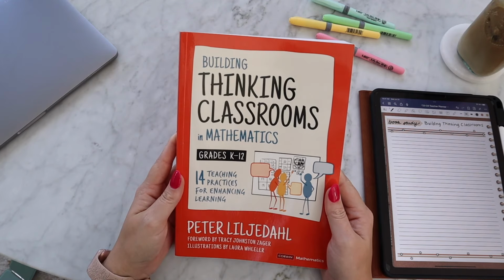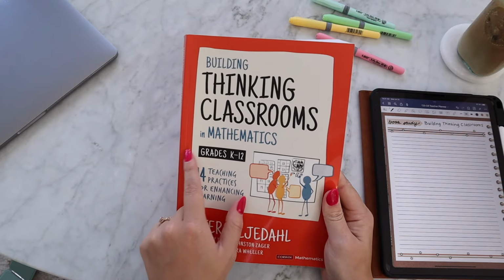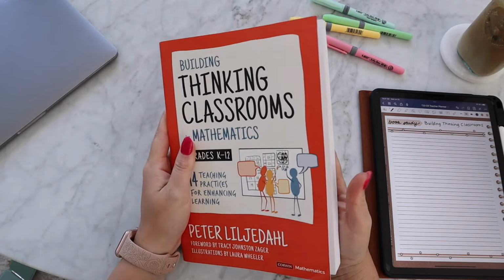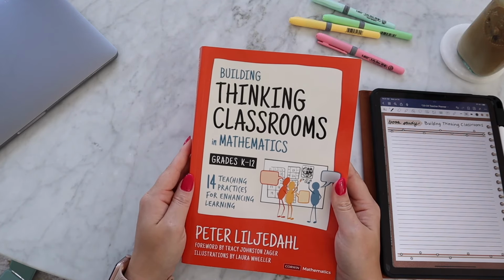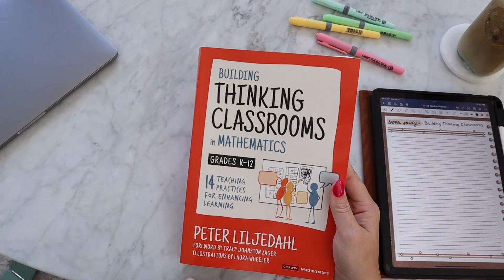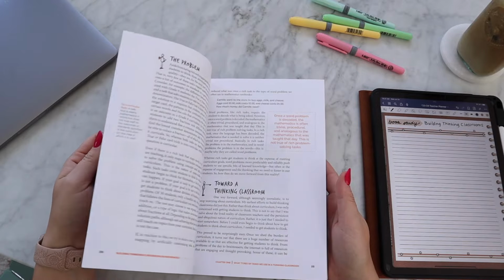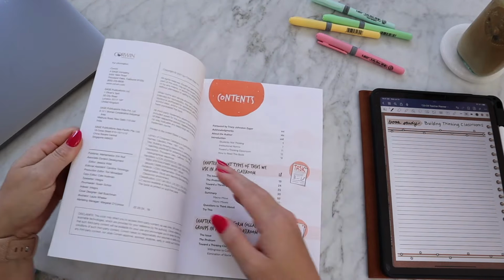Here's the book, Building Thinking Classrooms in Mathematics, grades K through 12. This interested me because I am curious what tips he's giving that kindergarten through 12th grade teachers can implement. 14 teaching practices for enhancing learning. She is thick. We're not gonna get through the entire thing today, but just wanted to get started with you guys.